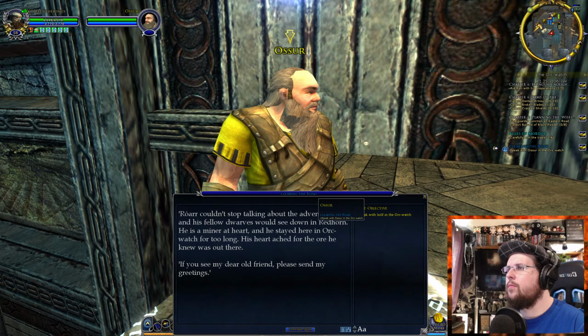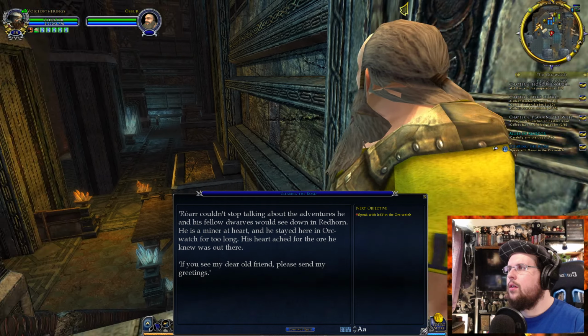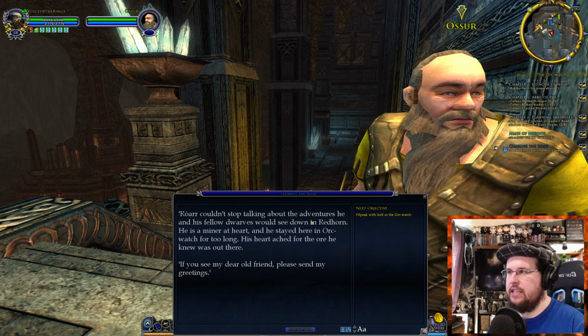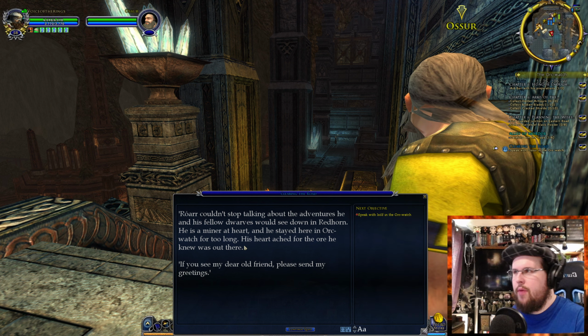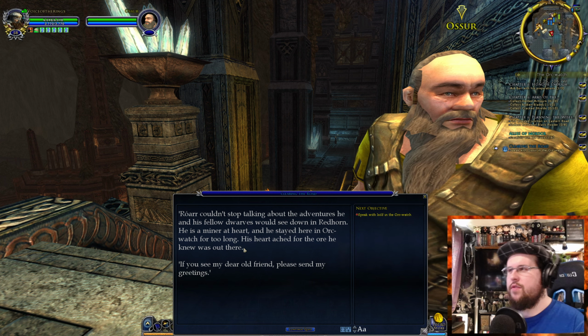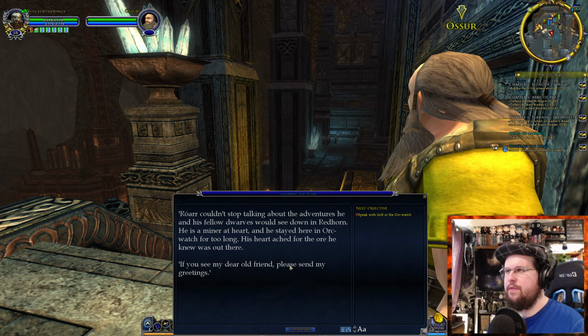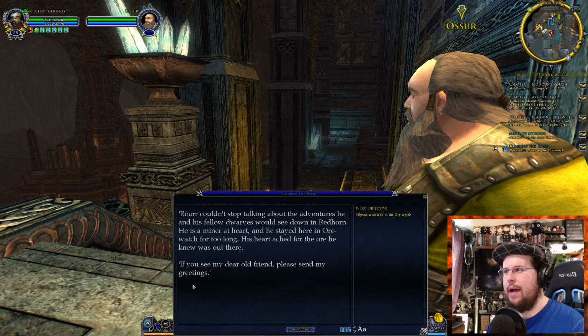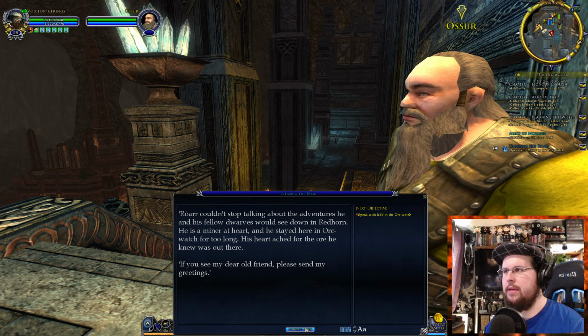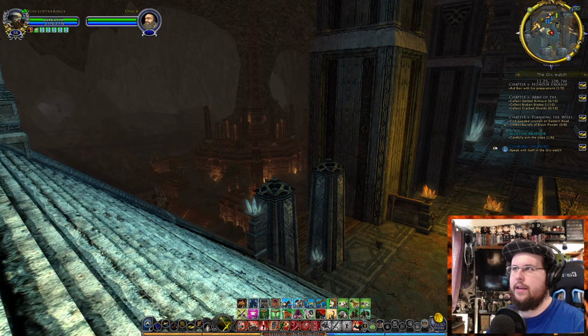The shadow of Mordor will not long fill the halls of Khazad-dûm. Rora couldn't stop talking about the adventures he and his fellow dwarves would see down in the Red Horn. He is a miner at heart, and he stayed here in Orkwatch for too long. His heart ached for one ore he knew was out there. If you were to see my old friend, please send me my greetings. Send my greetings to him.